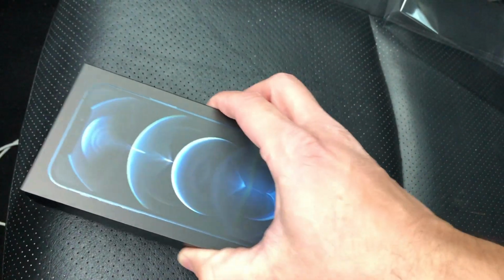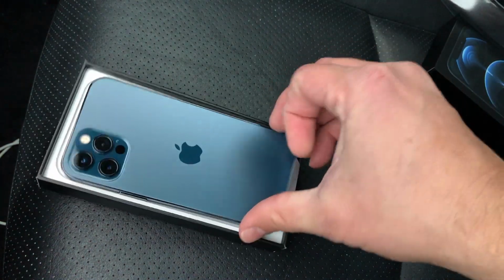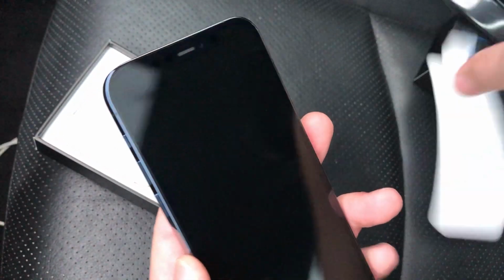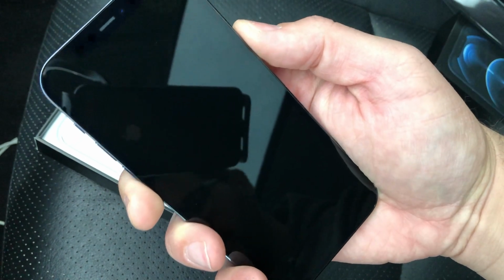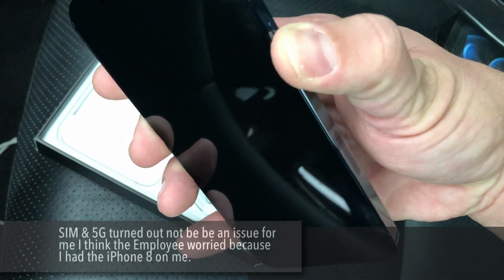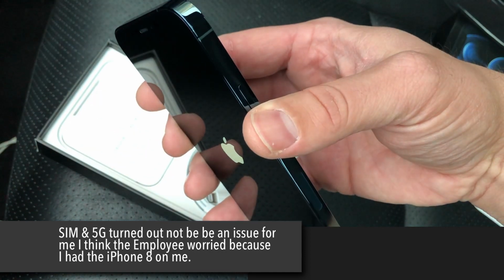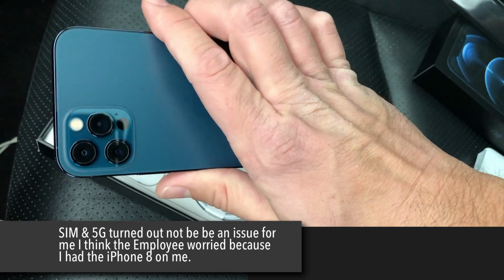You guys ready? Oh, that looks good. I love the flat sides. Let's power it up. So now here's something I'm a little worried about. With 5G, I ordered the SIM-free version of the phone. With 5G, you may need a new SIM. So we will see if this can actually work or not.